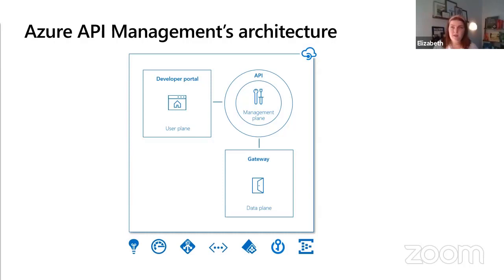So API management is comprised of 3 key components that you can see illustrated on this slide. There's the management API, the developer portal, and the API gateway. All components of API management are Azure hosted and fully managed by default, but the option to self-host the API gateway and developer portal is also available. The self-hosted gateway enables customers to efficiently and securely manage APIs hosted on premises and across clouds from a single API management service in Azure. And then self-hosting the developer portal allows customers to deeply modify the portal's functionality or extend it with new features.